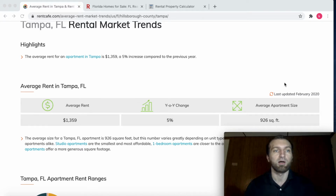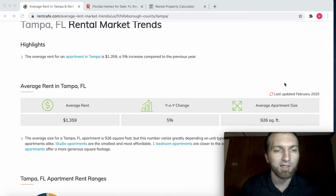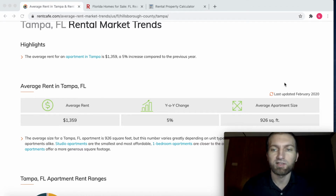So let's go. Right now, you just want to pull up your rental market trends. You can use Rent Cafe, and you just want to know the average rent costs in your area. That's the main part to get us started. As you can see, I'm looking up the Tampa, Florida area, and it's estimated about $1,359, 900 square feet.